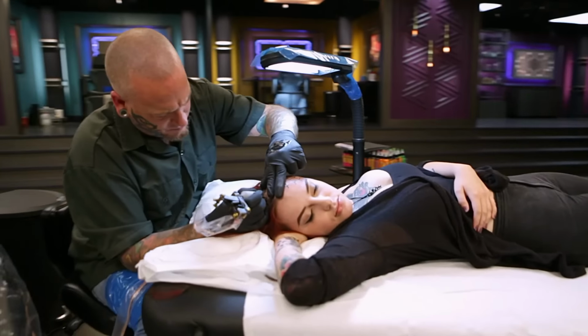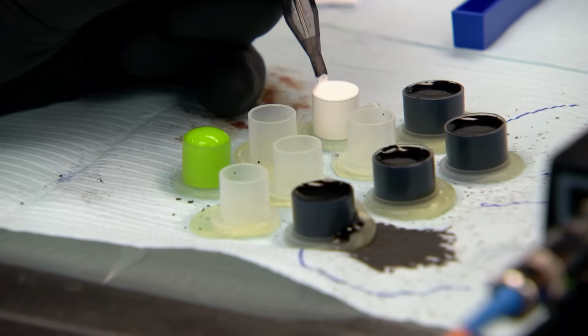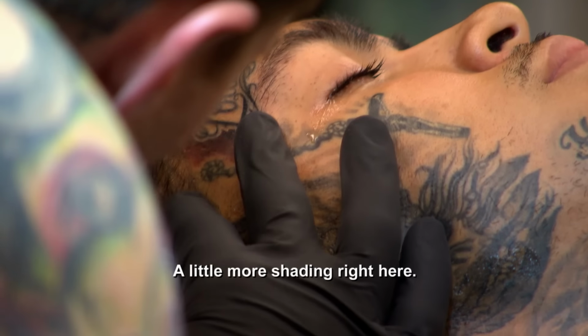2 more hours. Sure you want to go solid white on the stars or just highlights? Highlights would be way doper. I'm not nervous one bit. I can tattoo anything, anytime. A little bit of shading right here.